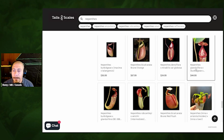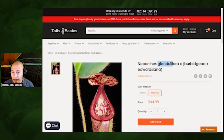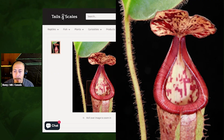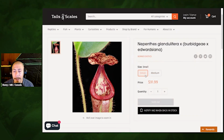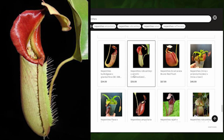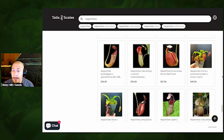At the opposite, now we have Glandulifera as the first parent, then BBGA Edwardiana. Yes, I would try this one because of the influence of Glandulifera being the female parent. And the color looks great. I would probably want to try, testing on a small one to save a little bit of money. But yeah. Rubicantliae vichii, yes, you can try. I have it on my windowsill. It's doing great, actually, way better than pure Rubicantliae. So the vichii is helping there.